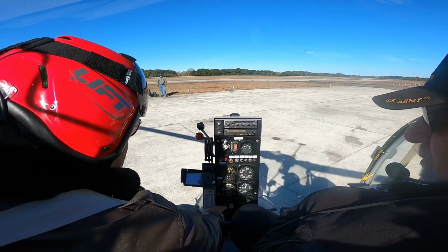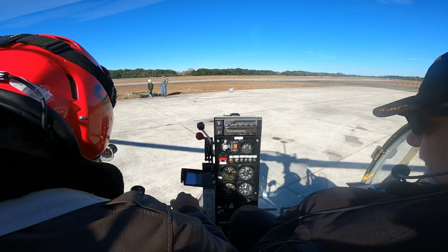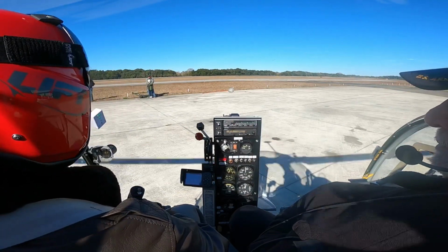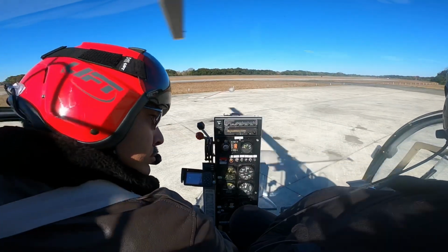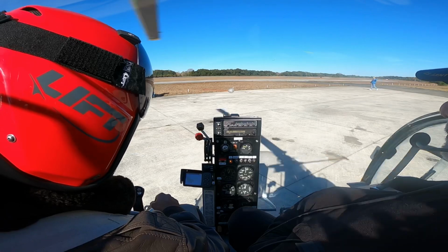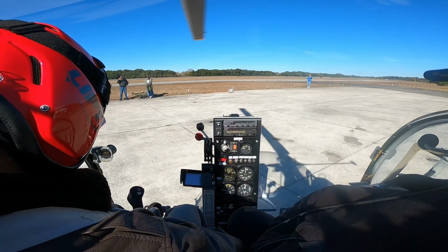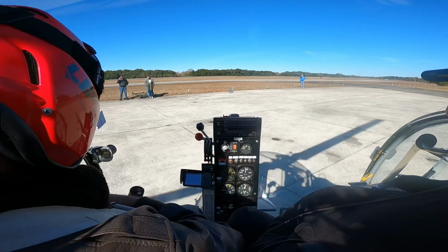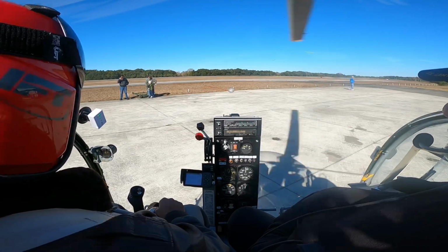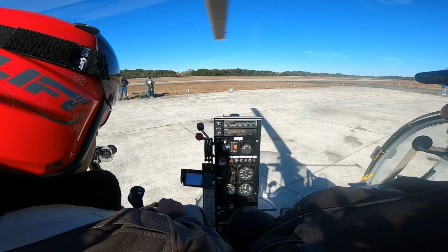Alrighty, get everything warmed up. We're just waiting on the oil temperature to come up into the green range. Cylinder head temperatures are warming up nicely. And we'll go to full RPM and check our magnetos. Alrighty, right out there.